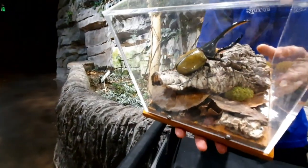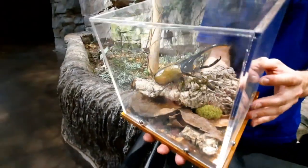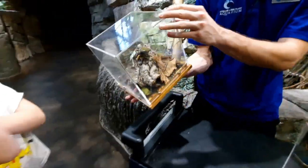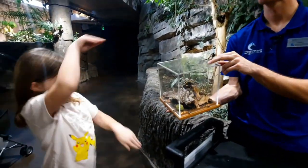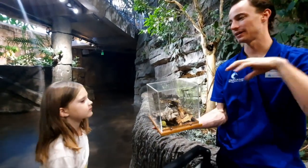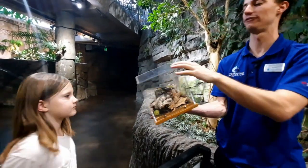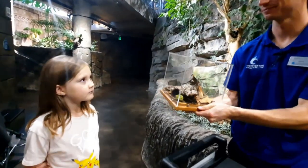Now this right here is the Hercules beetle, and it's the strongest beetle. They sometimes fight with their big horns. The boys are the only ones that have the big horns, and the boys fight the boys over the female beetles, the girl beetles. It's crazy, huh?